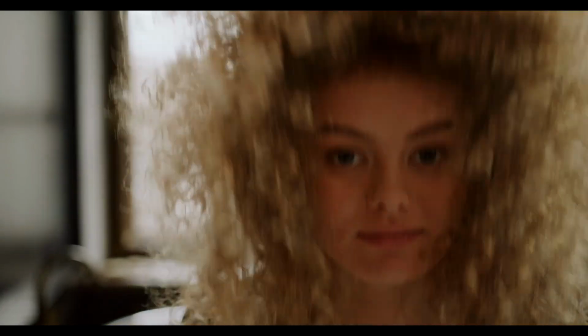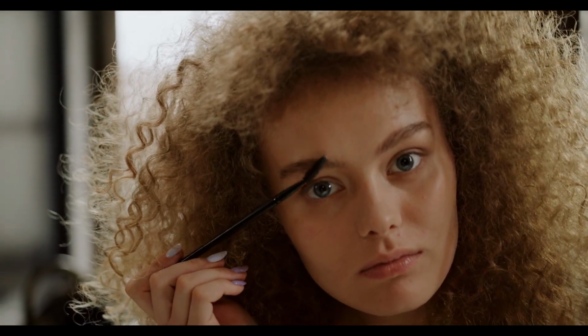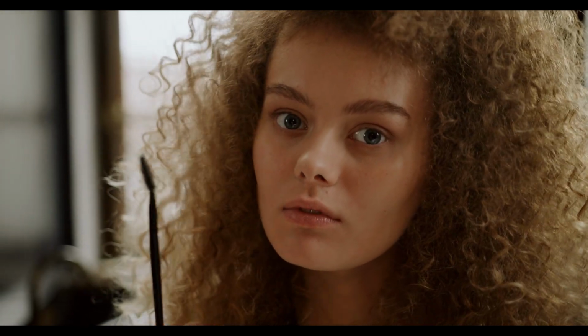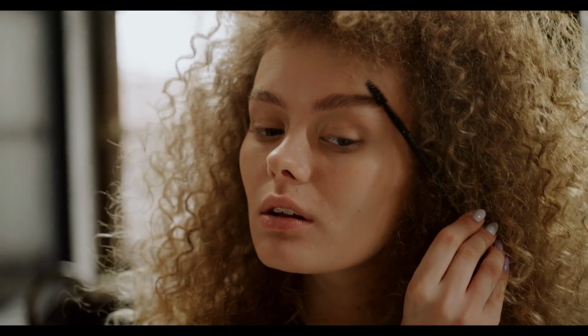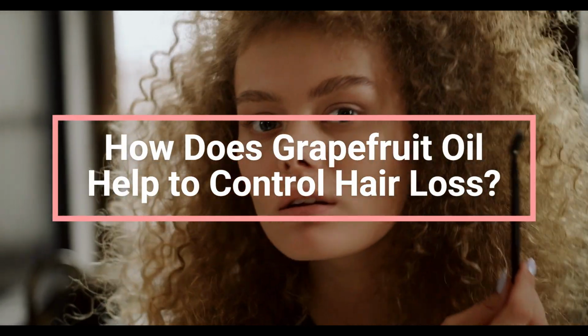Shampoo boost. Add 2 to 3 drops of grapefruit oil to your regular shampoo to enhance its cleansing and oil balancing properties. DIY hair mask. Combine grapefruit oil with ingredients like aloe vera or honey for a natural hair treatment that nourishes the scalp and restores shine.